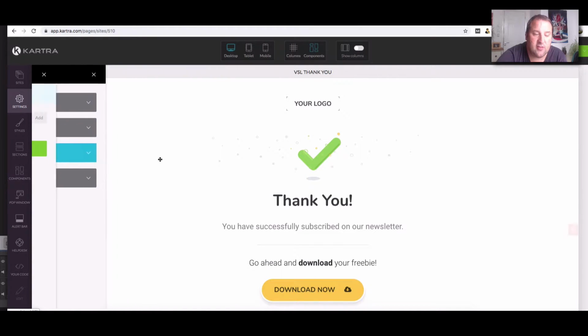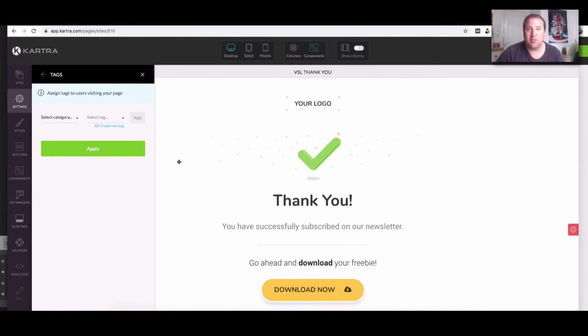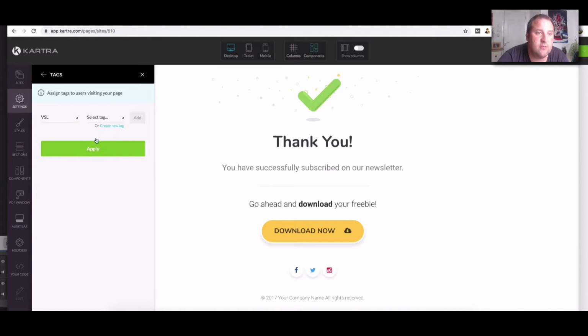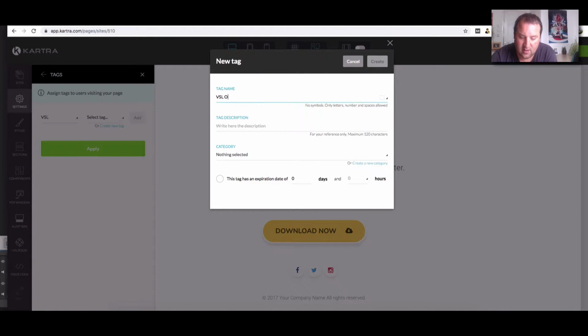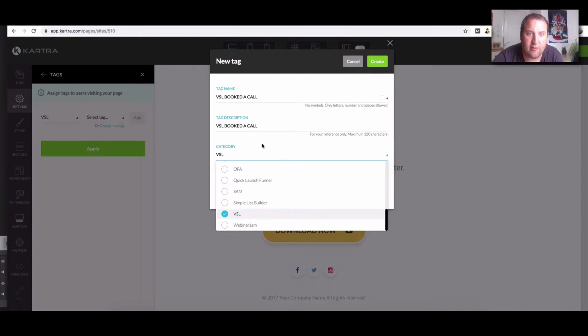And so you can see here that if somebody lands on this page, they will have had to have opted in. Okay, so the first thing we want to do is apply a tag so that we can know that they've booked a call, and we can put that in our funnels so that we can stop sending them emails. So I'm going to put in the category as VSL, and create a new tag, VSL opted booked a call. Okay, and I'm going to call that the same down here. Copy, paste, and then I'm going to put that in VSL. I'll put everything in the right category.